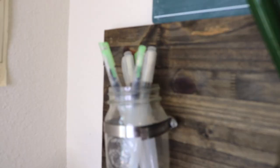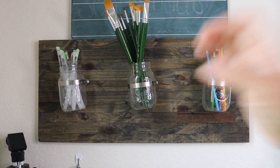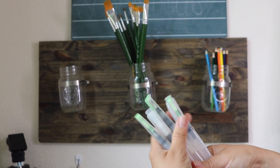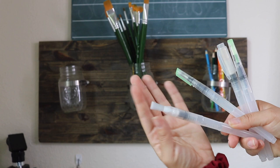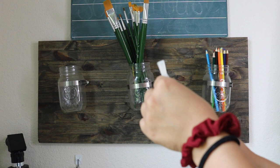I made this mason jar holder many moons ago, and in it we hold water paintbrush pens, regular watercolor paintbrushes, and watercolor pencils. So the paintbrush pens are perfect to take on the go, perhaps nature journaling at a park, and all you need to do is fill the pens with water, and you can use them directly with a dry palette. There are different tip brushes, and so it eliminates having to bring a cup of water and different paintbrushes to dip it in.